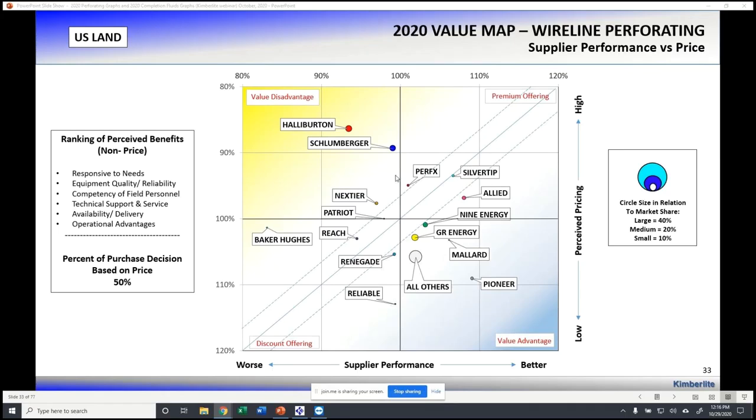All the suppliers on the left-hand side of this x-axis, like Halliburton and Schlumberger, who are some of the larger providers in the market, their customer review ratings are below industry average. And as I pointed out earlier, most suppliers are consistently below industry average over the 4 years in which we've been conducting this research.